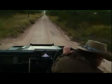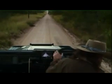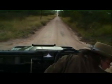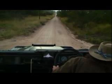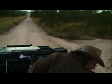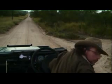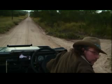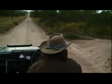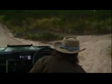Lion tracks here. Heading back that way. That actually looked like a male. Going into some mobile. But there's also tracks going back that way. Tracks coming out, tracks going in.